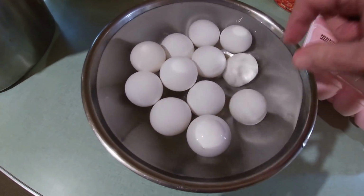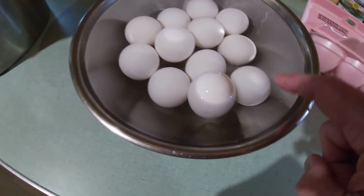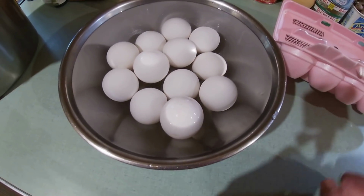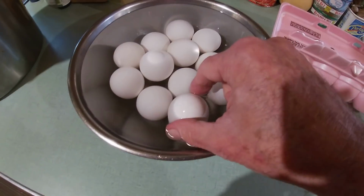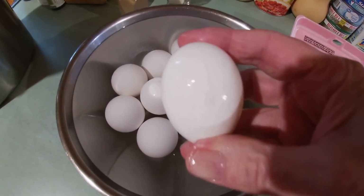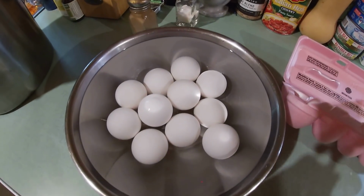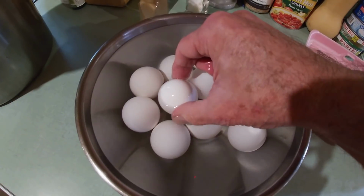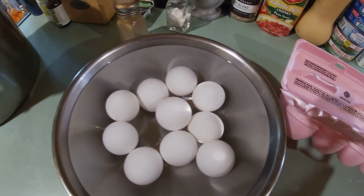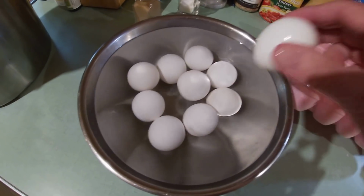Now if they get over there to where it's shallow, they'll tend to want to float too. You see that one there? She wanting to float as well. So we know this one, which is sticking way out, and I don't know if you can see it's got a crack there. That one's bad too. This one here in the middle, obviously floating, bad too. And then this one right here, it was floating.